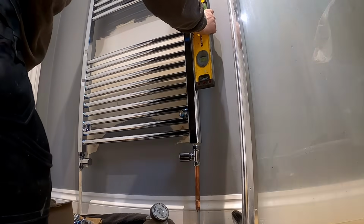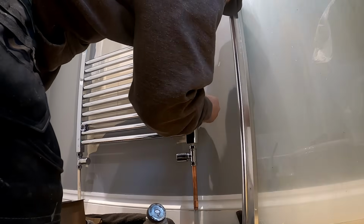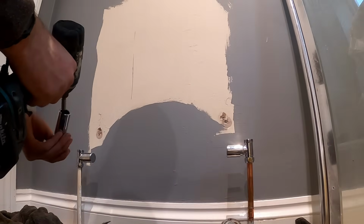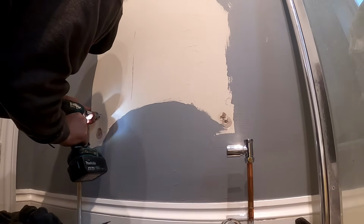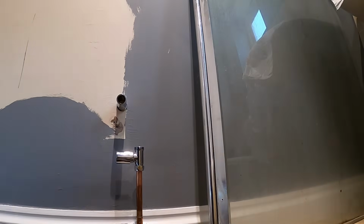Mark the fixings. That's got fixed in there, right? Timber there. Timber!